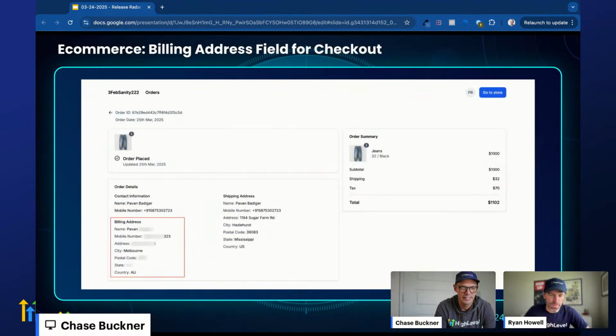Ecomm got an update. We now have a billing address field for checkout. So this is something you'd enable within the builder. You can disable it, you can enable it. That way you get your billing address and your shipping address. Sometimes they're different, sending gifts, stuff like that. So pretty standard fare, I think, for most e-com solutions.